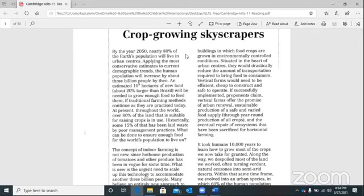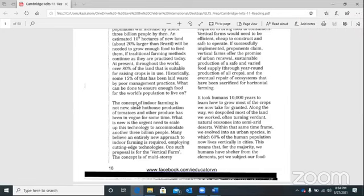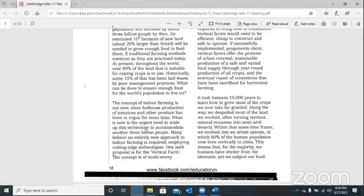Second paragraph, first line: indoor farming. I recommend Mr. Shakil to read from the second paragraph where we mentioned indoor farming. The concept of indoor farming is not new. Second paragraph, first sentence. May I read the second paragraph?